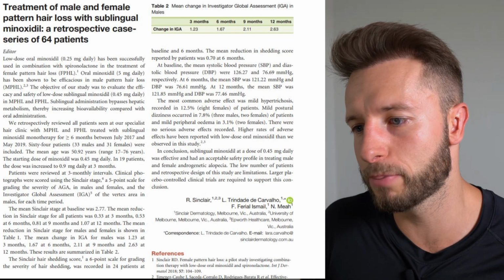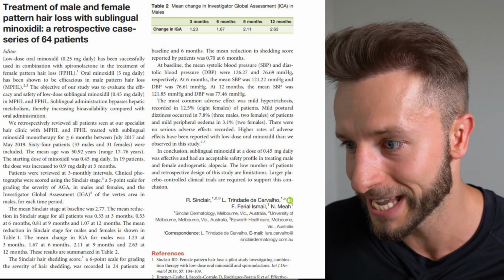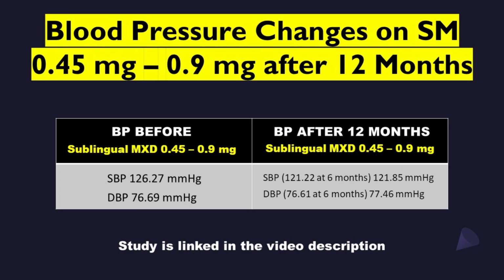Now, in this study, they actually put 60 plus patients on sublingual minoxidil 0.45 milligram and observed both their systolic (SBP) and diastolic (DBP) blood pressure. And the only change was that the systolic blood pressure, the higher one, went down from 126.27 to 121 on average, whereas the diastolic blood pressure remained the same pretty much, went from 76.69 to 77.46 after 12 months of using minoxidil sublingually 0.45 milligram.